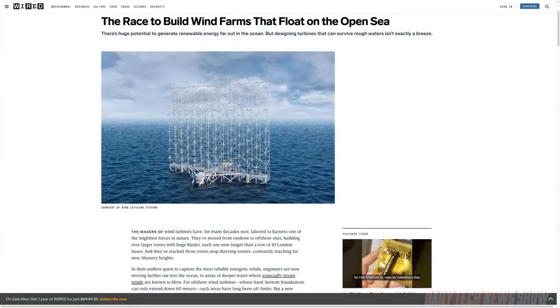And, you know, getting the heavy duty lines needed to get the power back to land, because otherwise, what are they even good for? Yeah, right. So who thinks they can crack that problem? Well, Wired has a good overview up called The Race to Build Wind Farms That Float on the Open Sea. Totally worth a read. We'll have a link in the show notes.